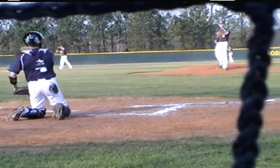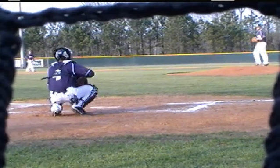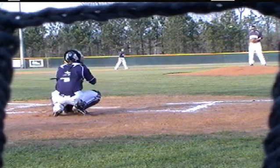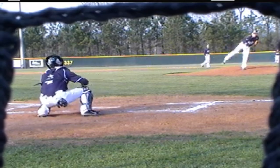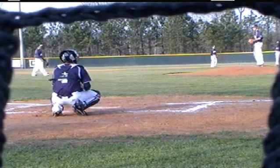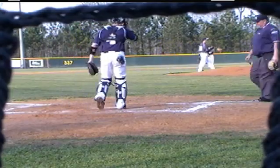First off, leadoff batter for them will be Hunter Smallwood, number 6. Plays second base. He's right-handed, and he's a graduate 2012, so he's a senior here at Hiram High School. And number 2 will be Thomas Gaines, will bat second. Number 25, he's the catcher. He's also a 2014 graduate, so he's a sophomore. And Corey Crump, that'll be the 3rd hitter. He's a 2012.